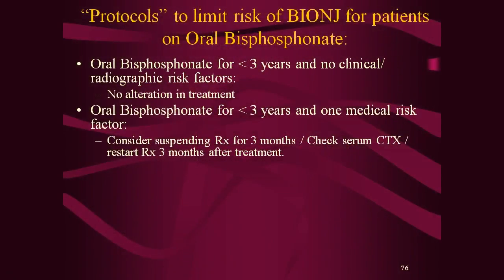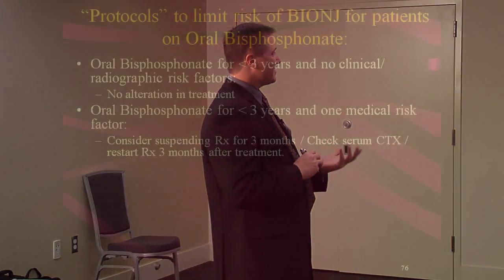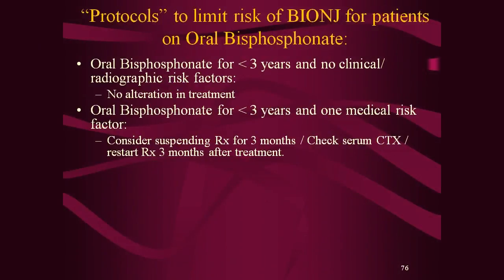So if they're on for less than 3 years but they have other medical risk factors, again, those are the patients who have those comorbidities that we talked about. Certainly patients who have arthritis and corticosteroids tend to show up a little bit more often, from what I've seen. You can consider suspending the drug for 3 months and going on a drug holiday. Would I do that on myself?